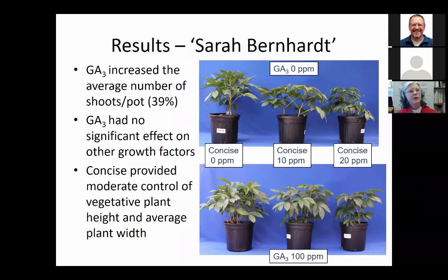So just very briefly to give you the results on this, the GA3 with Sarah Bernhardt, the GA3 definitely increased the number of shoots per pot, basically almost 40% increase just based on the GA alone. And it didn't actually give us a lot of overgrowth. It didn't give us a lot of stretch. So it didn't have any significant effects on any of the other growth parameters that we looked at.